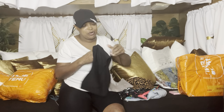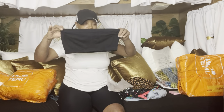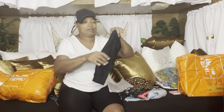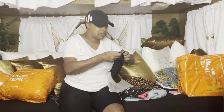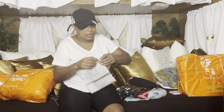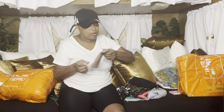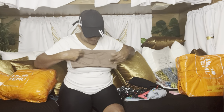This is, I think, the bandeau bra thingamajig. And it got a little lining right there. So we're going to see how this fits. I don't know about that. And it also came in brown. Don't recall how much I paid for them. But this would definitely let you know if you should get.